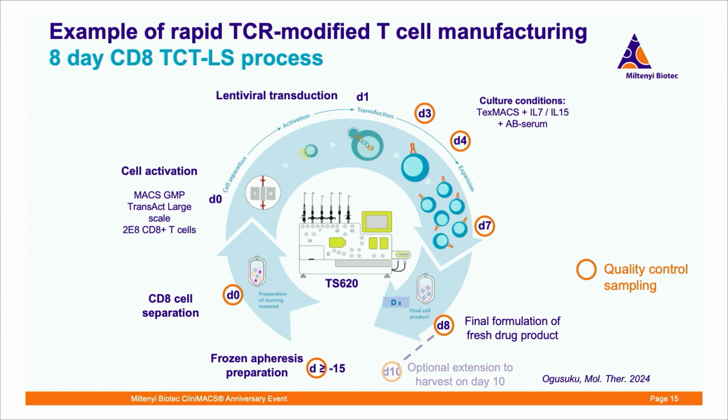So it's an 8-day process. It starts with frozen leukapheresis, which is collected about 15 days before to allow for patient conditioning. And then we select CD8 only cells in this case, and we seed 2 times 10 to the 8 cells in the chamber and activate them. On the next day, they are transduced with lentiviral vector encoding the TCR specific for delta NPM1, for the NPM1 mutation, and then the cells are cultured in the large chamber in the TCT-LS large-scale application.